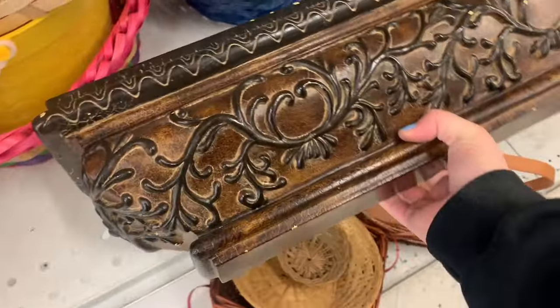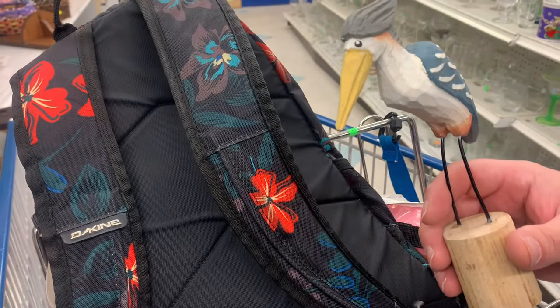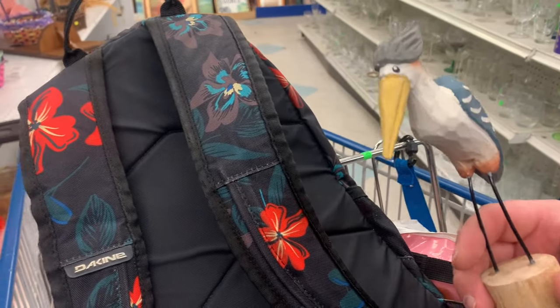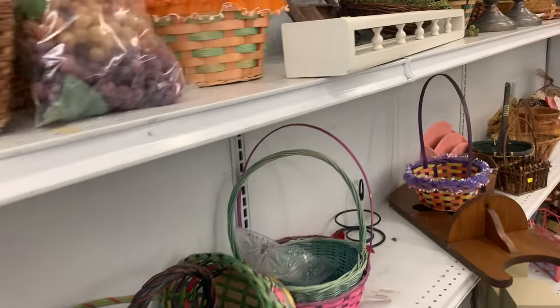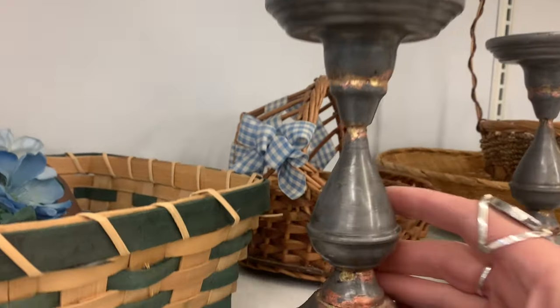It's a show. I like the design. Matt was like, wow, this guy certainly has some hair going on. That is a seagull with some wind swept hair. I love these.